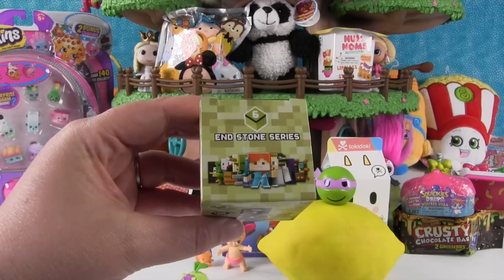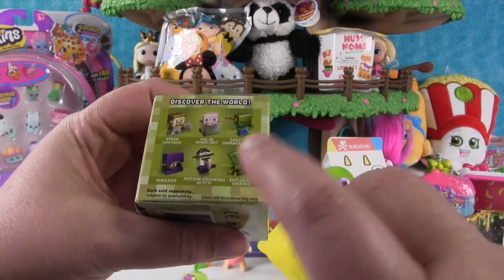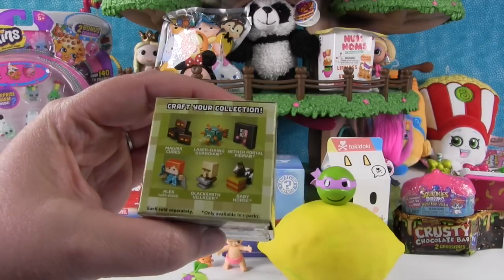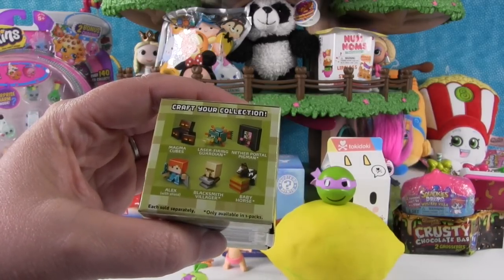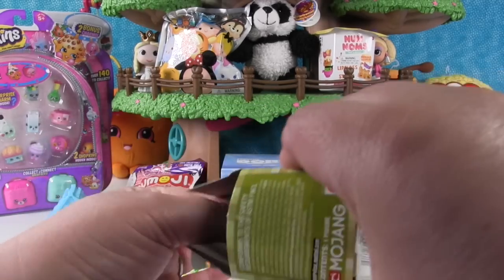Yes. I'm going to open up a Minecraft minifigure. This is the brand new Series 6 Endstone series. You can get these ones inside, so I want the Exploding Creeper. I want the Blacksmith Villager. Okay, right there, one of the exclusive ones to the two packs.